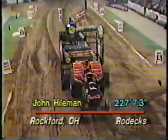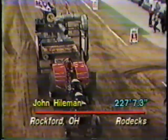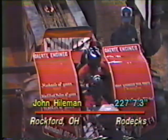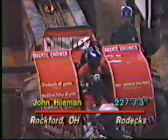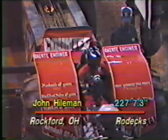Perfect run for Heilman, as you can see him come right down the center of the track. He went a little bit to the right, but it wasn't enough to bother him all that much. And 227 feet, 7.3 inches is going to wind him up near the top of the class. That's going to put him in fourth place here tonight. That's a pretty good class.